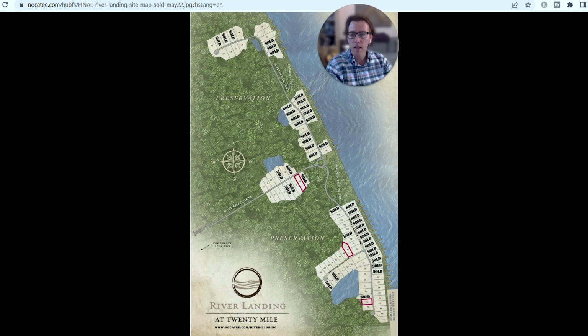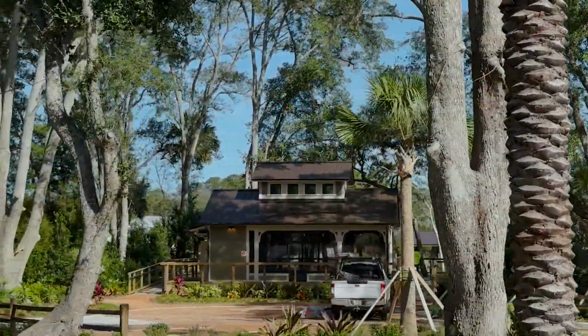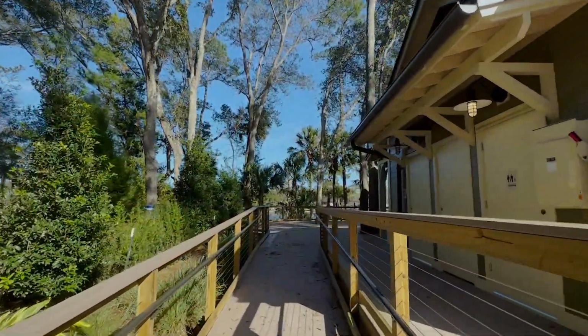River Landing is a pretty special place. It's the only neighborhood where you have the option to park your boat. The water lots do come with the permitted dock already, and the boathouse and the little park area will have a couple of slips for anyone who has a dry lot and just wants to pick up friends or supplies from the house. They can park in this little park area. There's also a little screened-in sitting area with restrooms in the boat park area, so it's a pretty cool place.